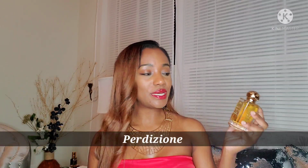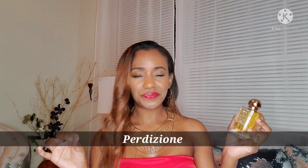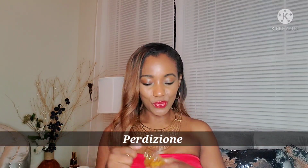So my next fragrance, guys, is from a newer house that I'm testing out. When I got a sample of this fragrance, I was like, I have to get this. I want a bottle of this because it was so unique to me. It smelled like nothing I have smelled before. And it's from the House of Noble 1942. It's called Perdizione. And it is just so unique, guys.